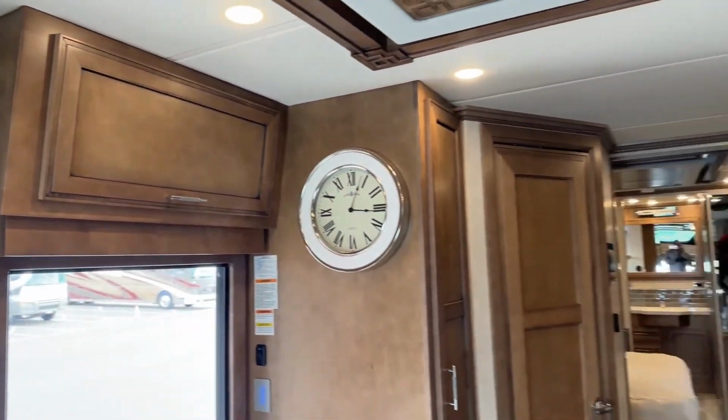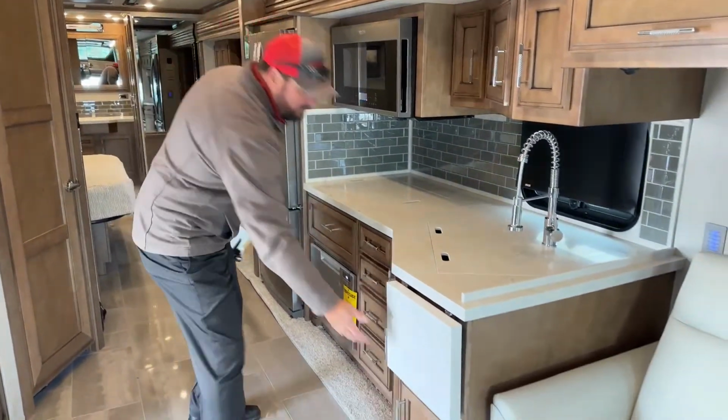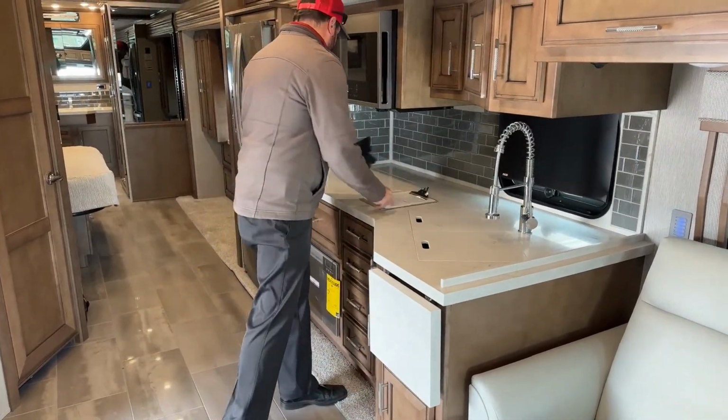Coming down to the kitchen area, we've got a lot of kitchen counter space. We got a little left here for additional counter space.